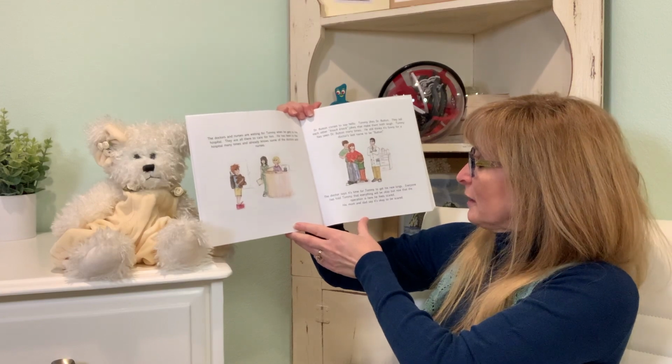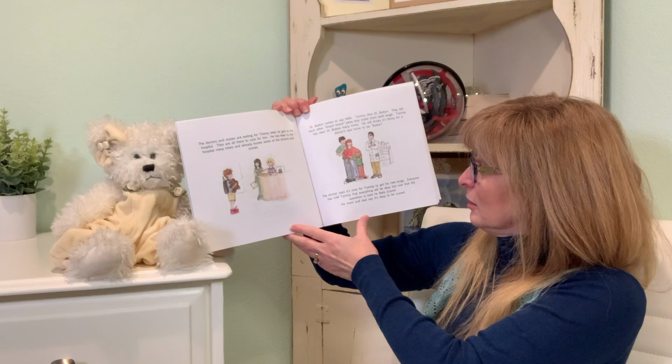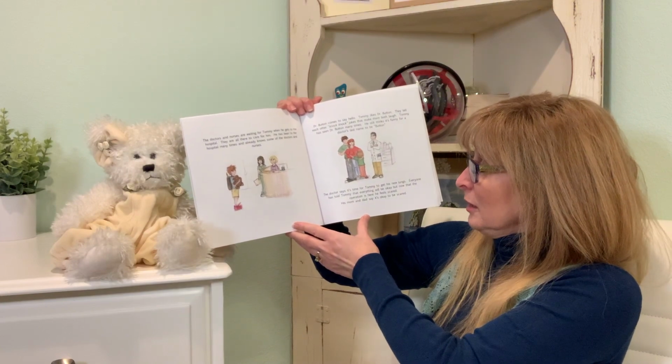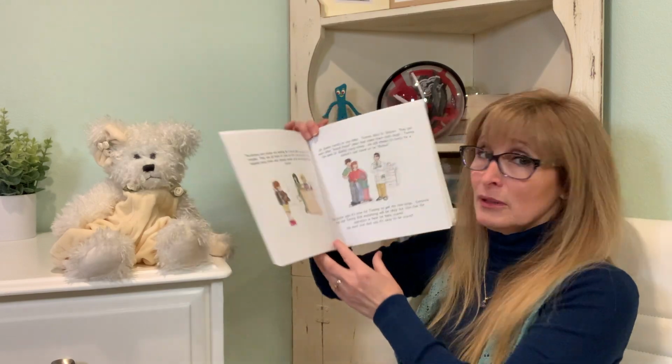Everyone has told Tommy that everything will be okay. But now that the operation is here, he feels scared. His mom and dad say it's okay to be scared. I don't like feeling scared.